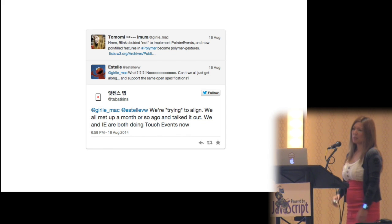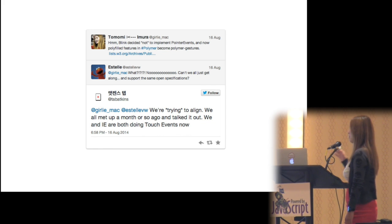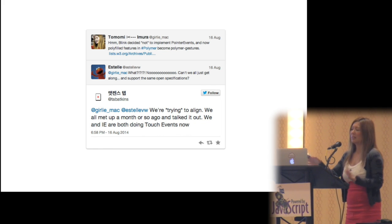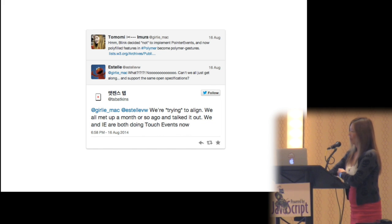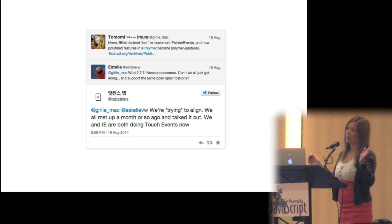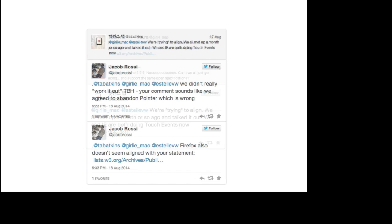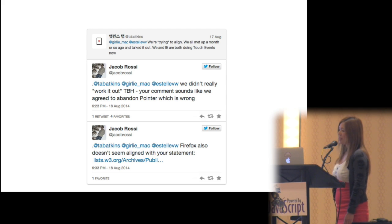But there's a miscommunication, because that does not mean Microsoft has given up on pointer events, right? But that's probably what he thought. So it's like, okay, now I'll use touch events over pointer events. And here's Jacob from Microsoft, who responded. Basically, he's saying no, that's not true. They're not abandoning pointer events. And he's saying the Firefox guys wouldn't agree with the Google guys.